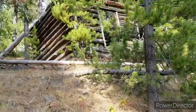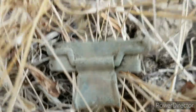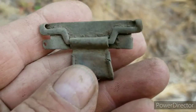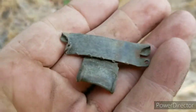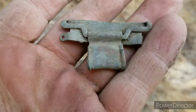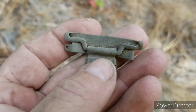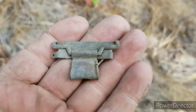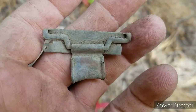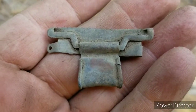Look at the size of that cabin. God, that thing's huge. Well, I'm right down below it. Look at this beauty. That's an oldie. That's a suspender clip, my favorite. I don't know if it has any writing on it or anything. That's an old one, though. 1880, probably. Very cool. Another different one for about the 200th one I've dug. Sweet.